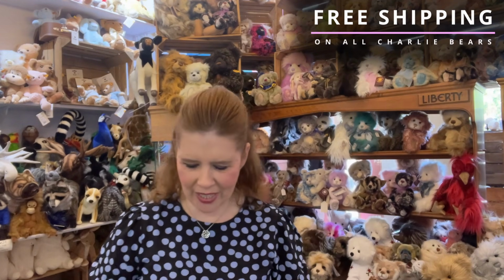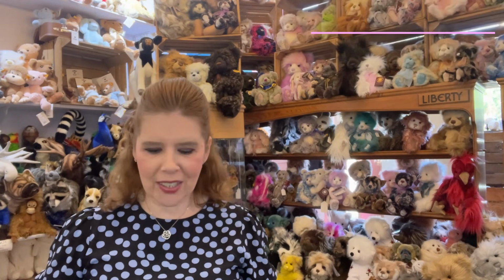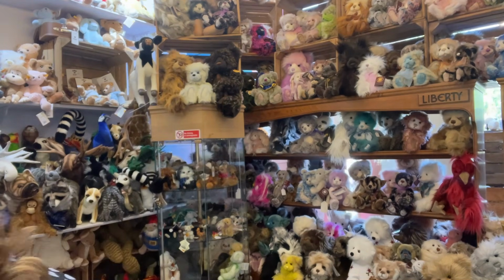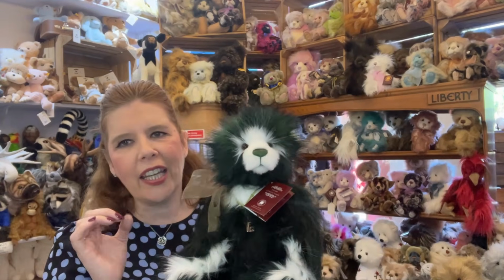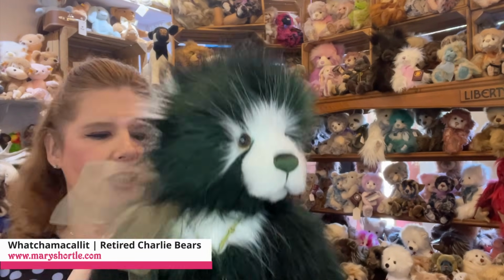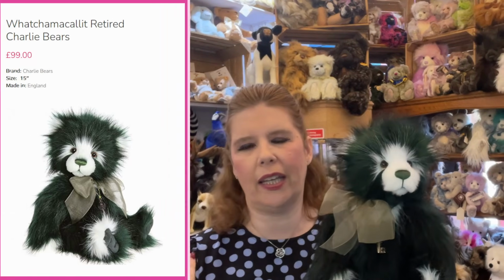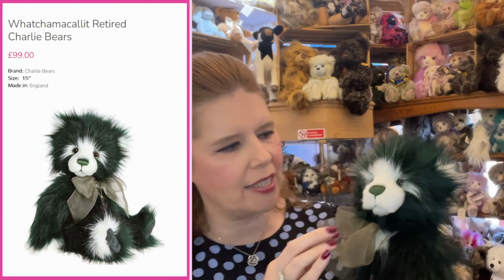Now there is one that I want to show you because again it's not one that I've ever had in the whole 20 years of stocking Charlie Bears, and it really, really pleases me to see him because he's so beautiful. So this one is a dark green, so very dark green bear. He's actually from the 2020 collection, so I think because that was lockdown year we didn't actually receive a lot of that year's collection, but he's lovely, isn't he?